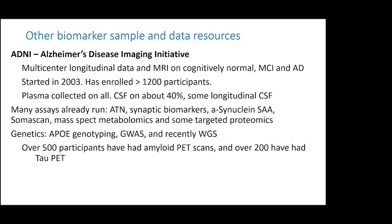There are lots of other biomarker sample and data resources, and I'm only going to list a few of them here. One of them is ADNI, the Alzheimer's Disease Neuroimaging Initiative. ADNI is a multi-center longitudinal study collecting data and MRI on cognitively normal people, MCI and AD from, I think, 54 different sites in the US. Started in 2003, there were more than 1,200 participants. Everyone donates plasma. They've had CSF on about 40% and some longitudinal CSF. They've run a lot of assays already, and these can be downloaded from their database.